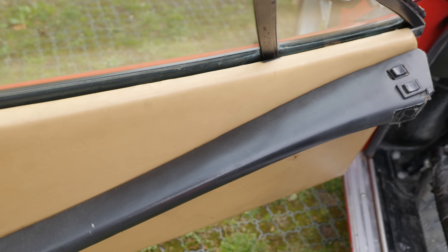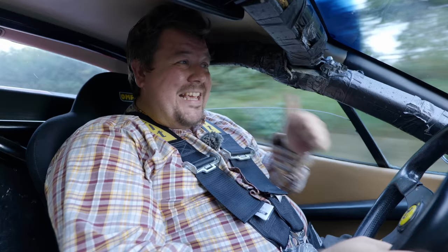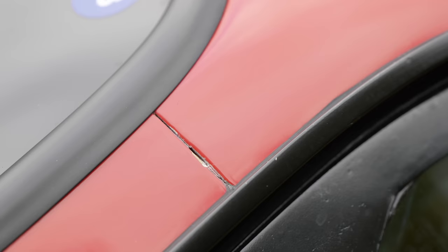Oh, and if you're wondering how you spot a fibreglass 308 easily, well, first off, it's got to be an early GTB, so a coupe. And up here, just before you get to the roofline, you'll see just a little sort of indent. The fibreglass cars have that. The metal ones do not.